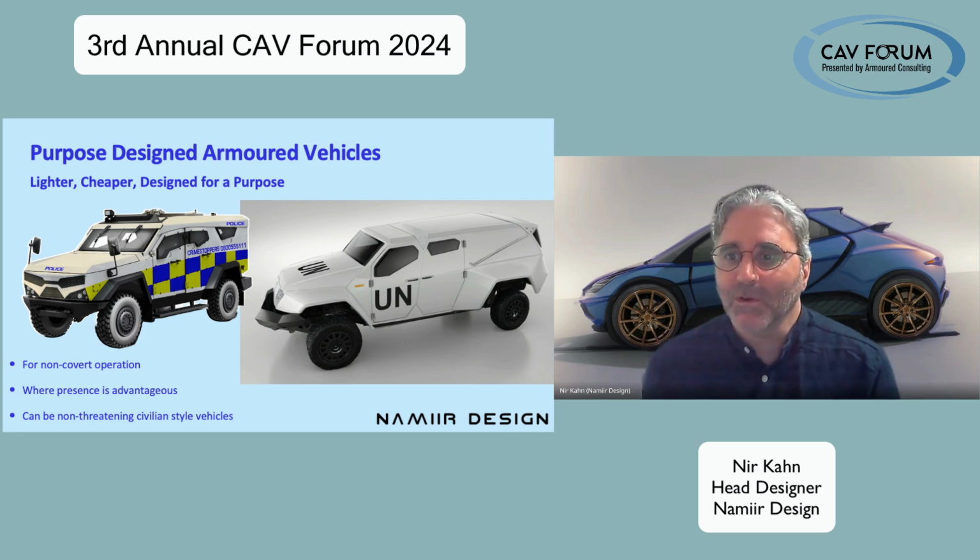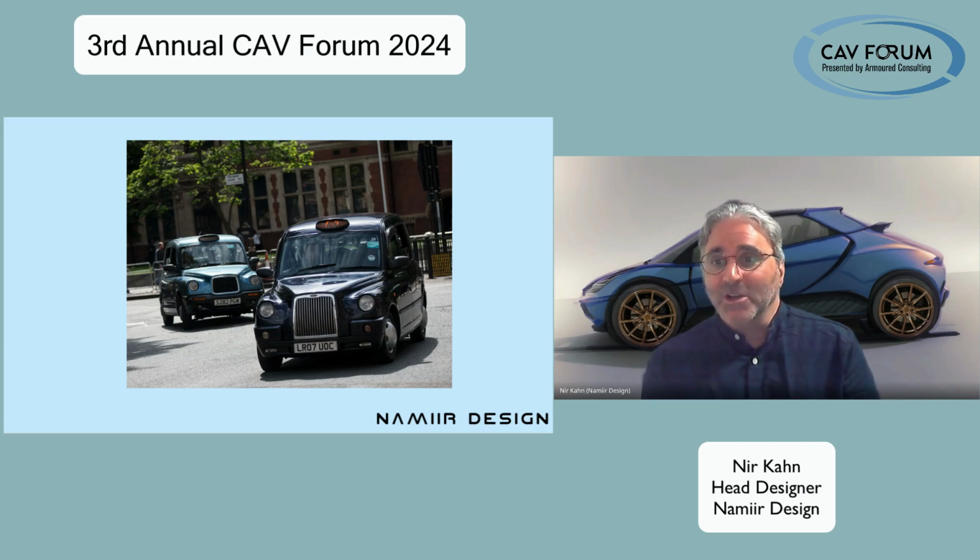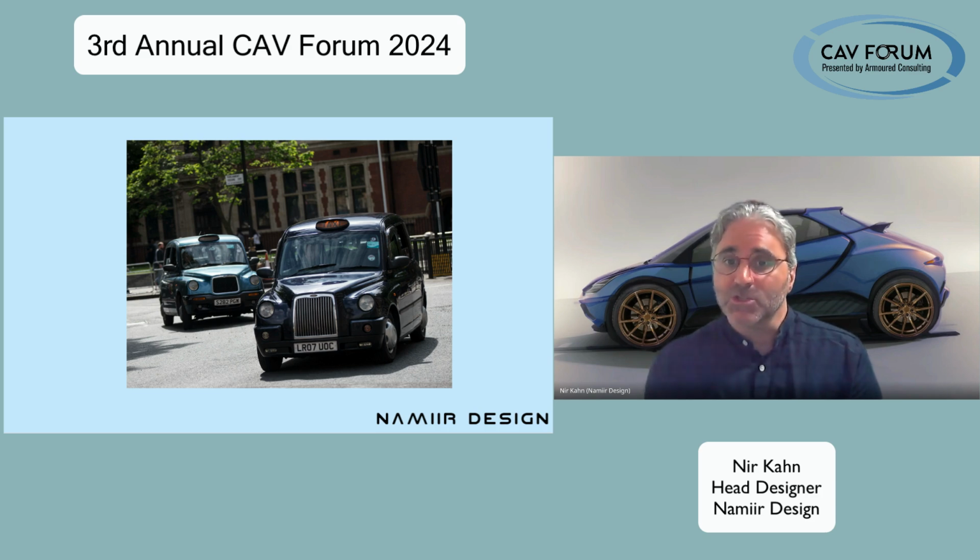I often use the example of the London taxi in Britain. The London taxi is a purpose-designed vehicle. It doesn't look like any other vehicle. It's not trying to look like a BMW X5 or a Toyota Land Cruiser. It looks like a London taxi, and everybody knows it's a London taxi. And it looks civilian and soft and designed and suited for purpose.